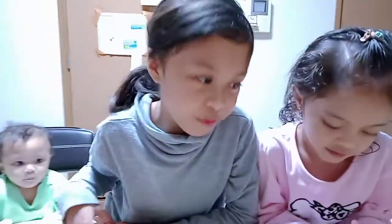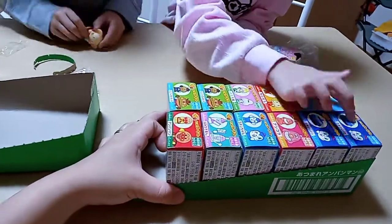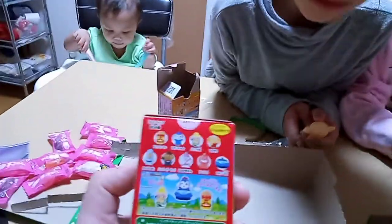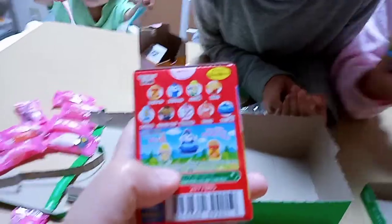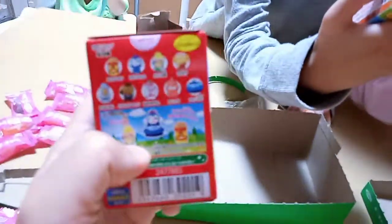This is super fun. Yeah, we still have six for the following days, no? Two for each. So, yeah, it's 12. Hopefully we can collect them all. So, I think this is the rare design, Vanilla. But we already got Vanilla. Hopefully we can also get Anpanman.